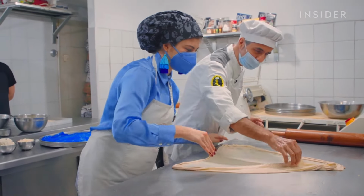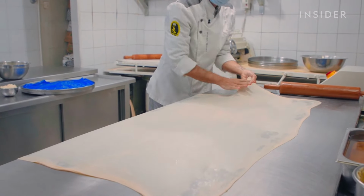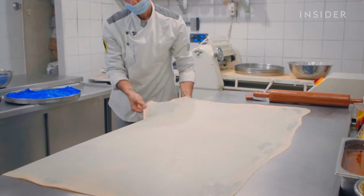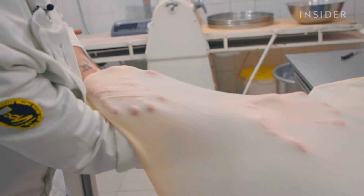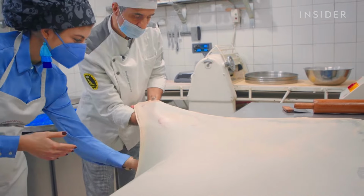Good, very, very good. Bravo. Why is it that it doesn't break? It was all this preparation we make, and the flour that, as I told you, it's strong. Yeah. It has a strong gluten. Wow, my God, look, yeah. You can see your hand. Ready now. If you can see your hand, it's ready.